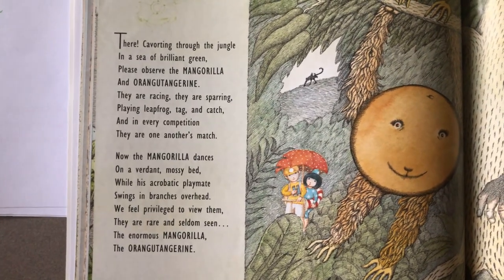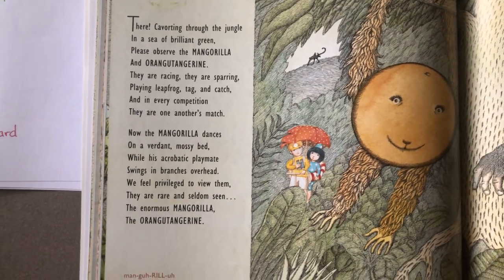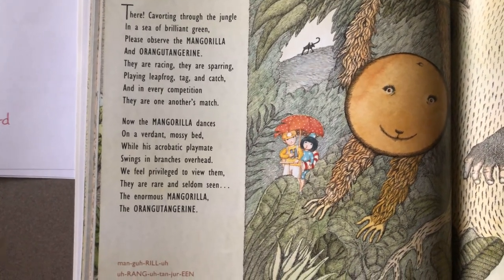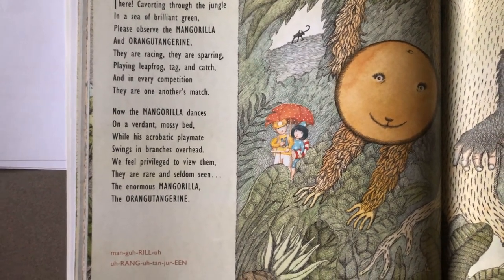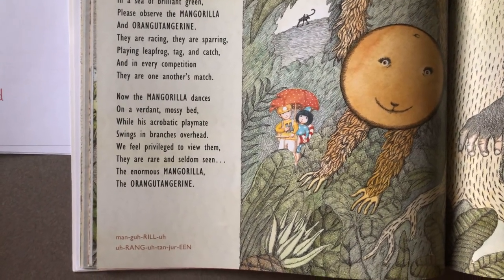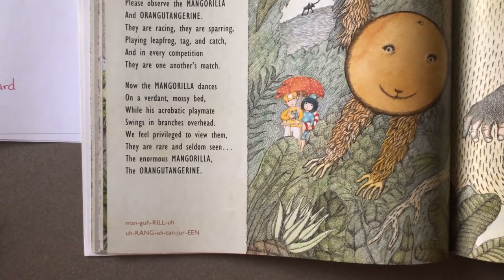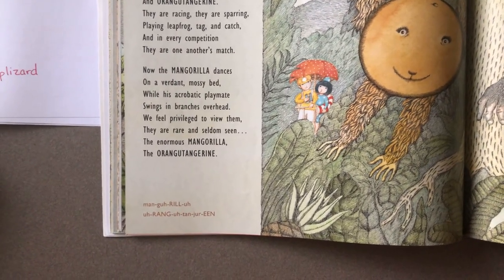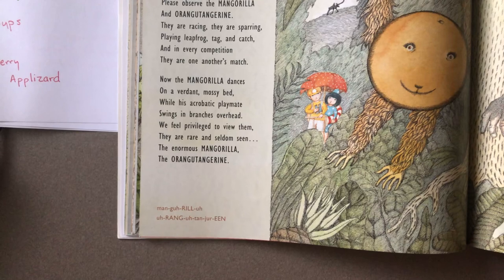There! Cavorting through the jungle in a sea of brilliant green, please observe the mangorilla and orangutangerine. They are racing, they are sparring, playing leapfrog, tag, and catch. And in every competition, they are one another's match. Now the mangorilla dances on a verdant mossy bed, while his acrobatic playmate swings in branches overhead. We feel privileged to view them. They are rare and seldom seen. The enormous mangorilla, the orangutangerine.